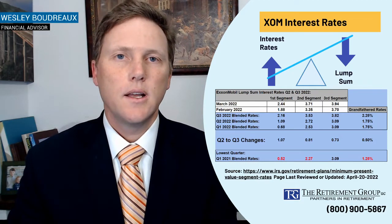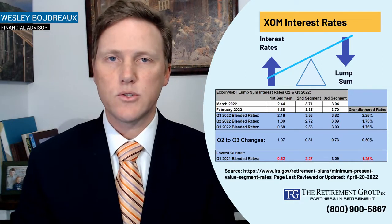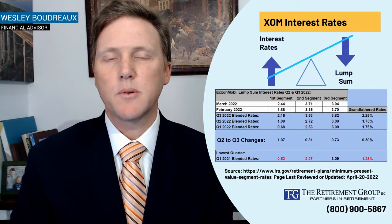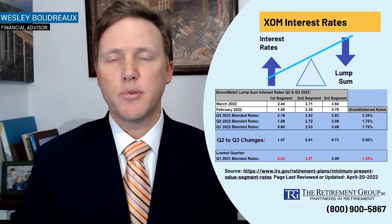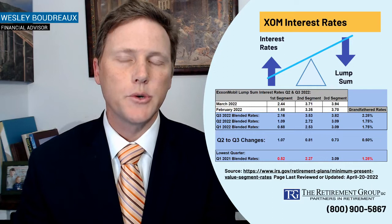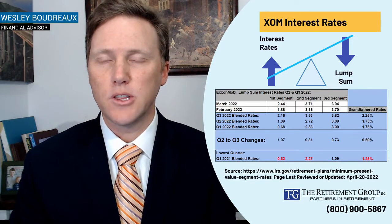your goals. But we've seen some of the biggest jumps we've ever seen quarter to quarter in the history of the lump sum calculations, and especially going back to the PPA segment rates of 2008. So what's happened? Obviously, we've seen inflationary pressures for the last year, but it's skyrocketed so far in 2022, and that's leading to higher interest rates that are used to calculate the pension lump sum.